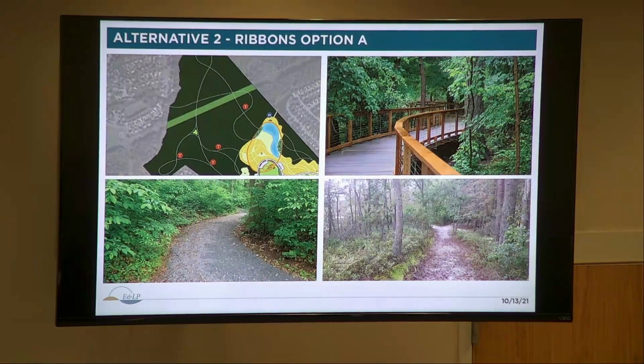Next. And then when you move into the back, you're still considering the same material palette for trails. Some might be mowed or just earthen trails, like what's out there. Some would get a different type of material, such as stone fines. And again, if we're moving through any really wet areas, there might be a boardwalk structure.